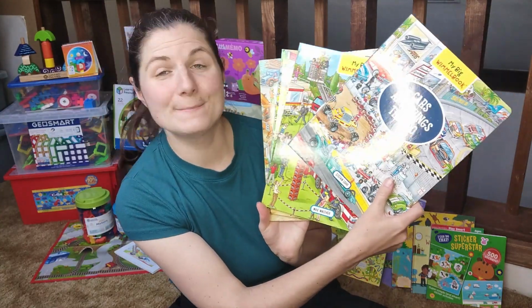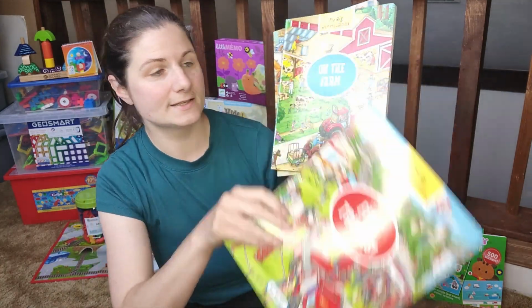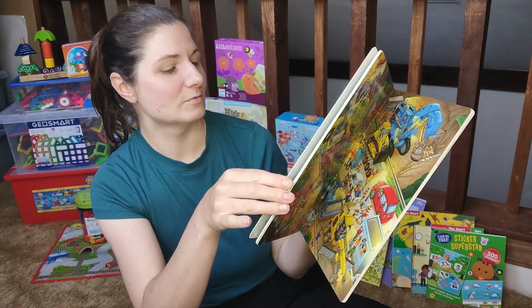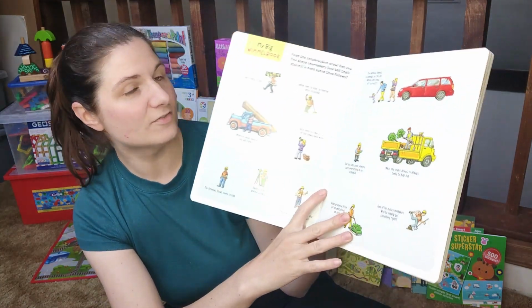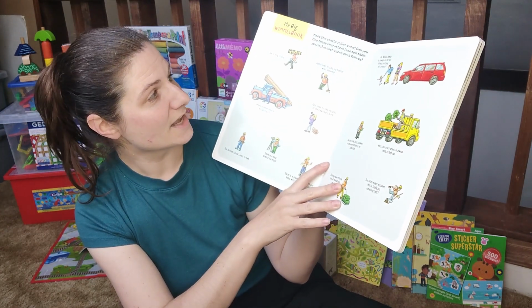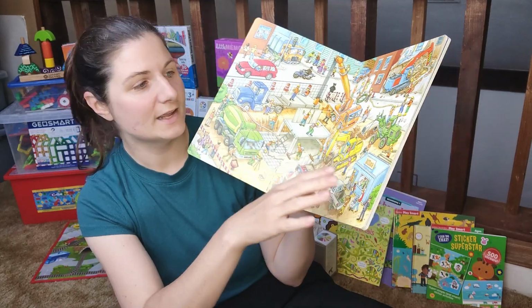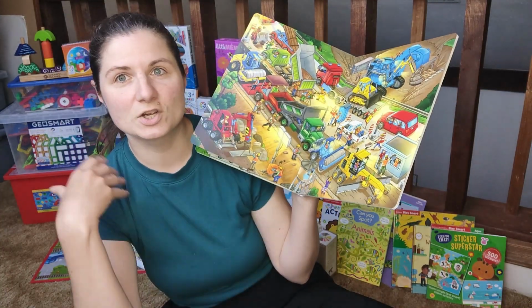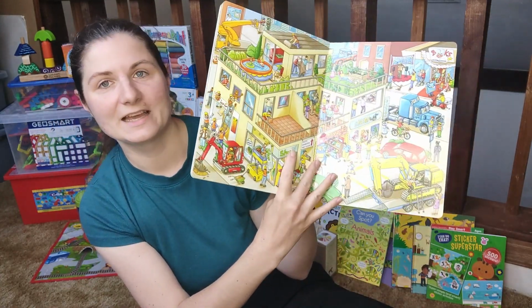There is the set of 4 My Big Wimmel books. And so this is Cars and Things That Go, Fire Trucks, On the Farm, and At the Construction Site. So these are board books. They're really fun, and they just have tons and tons of pictures. And on the first page, it's telling you, here's this little story. Can you find the characters and tell their stories in the scenes that follow? So here's kind of who the people are and what they're doing. Now go in here and find them and talk about them and tell their story and use these pictures to create storytelling and conversation. How fun is that? I'm super excited about that.